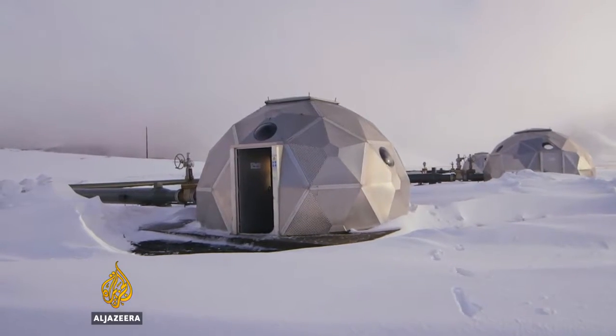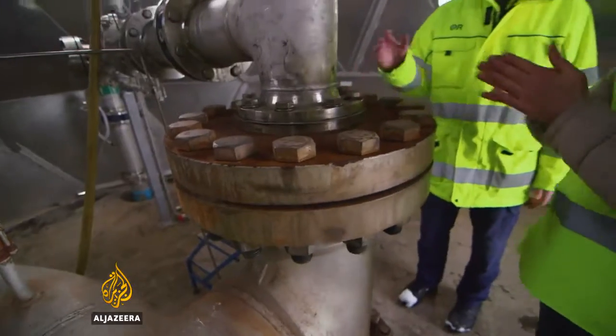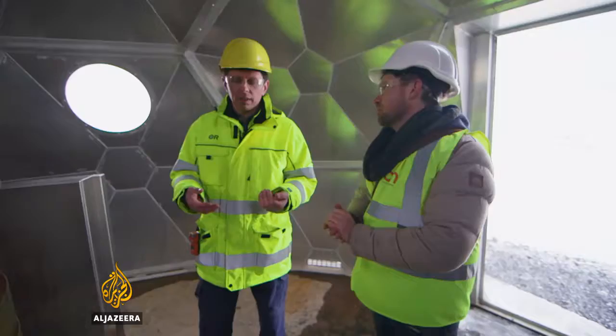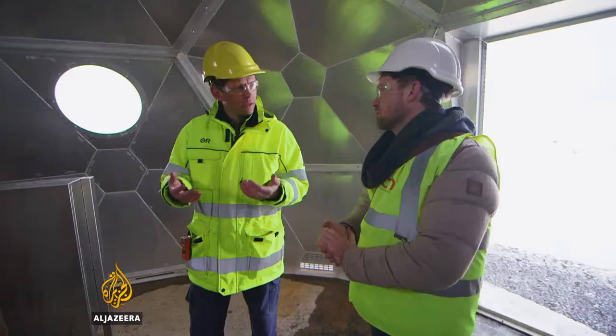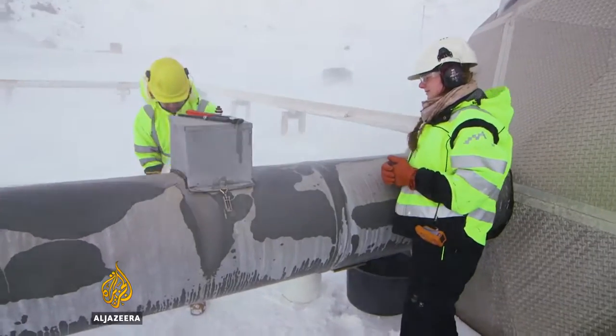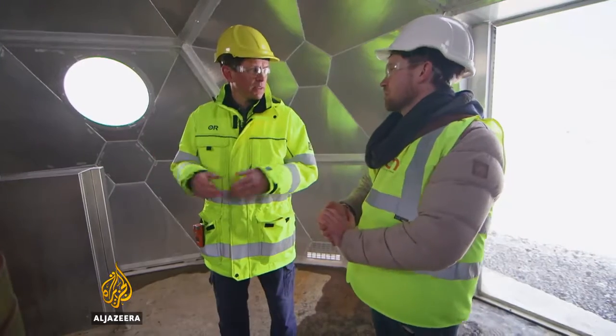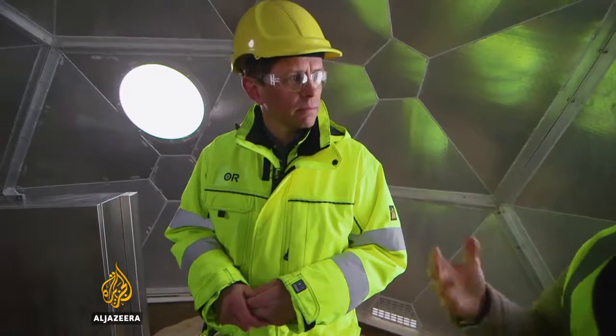So what are we doing in this wonderful little metal igloo? This is what we call a reinjection well. Basically what comes from a power plant, once we have produced electricity, is hot water and gas, and we need to dispose of that somehow. If we were not capturing it, it would be released to the atmosphere. And contributing to climate change? Yeah, it would, definitely.